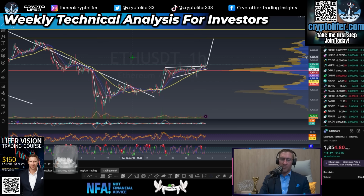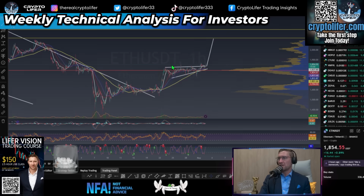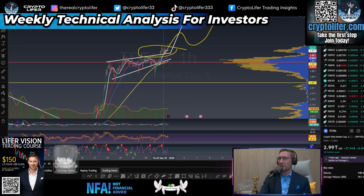and that is Ethereum. We're going to look at total, the entire market cap of all of cryptocurrencies, and see what's happening on total. Total is very bullish. I had this in like a bullish rectangle, bull flag. Again, same thing. They did that dolphin dip. They packed their bags. Whenever they dip down, usually they're going to go again.